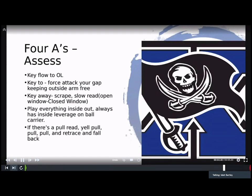Now, when the linebacker has the key come to him, he's a force attack guy. He's got to attack his gap, and he's got to keep his outside arm free. We want to send everything back inside to our other inside linebacker, because he should be scraping over based on whether the flow's away or key away. Key away, you're going to scrape, you're going to slow read, and then you're going to look for the open window or the closed window.